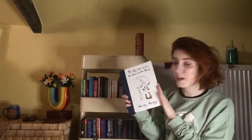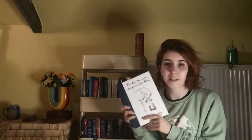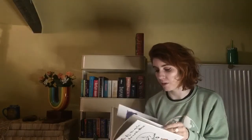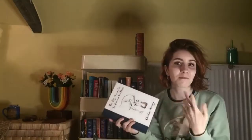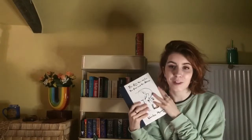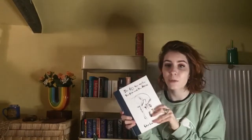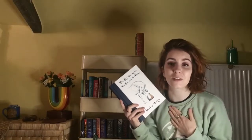Then I have a book that I was gifted for Christmas, and it is The Boy, the Mole, the Fox and the Horse. This is one that I have already read, but I have set myself the goal of reading this at least once a month. It's not a very long book. For those of you that don't know, it's full of illustrations and very meaningful writings, so I'm very excited for this. It is one of my goals for this year to read it at least once a month, because all the messages in this book are so important and so uplifting, and I feel like it will benefit me to read it constantly.